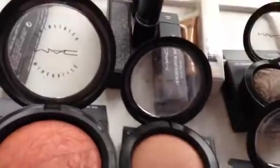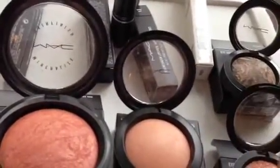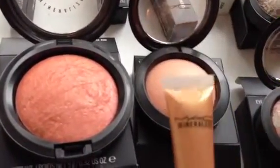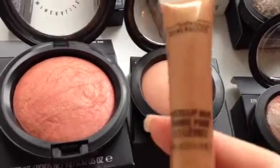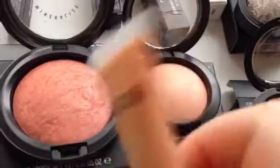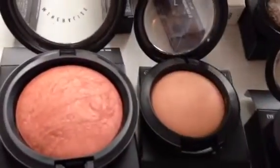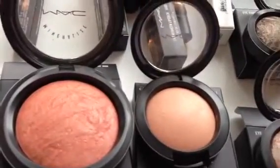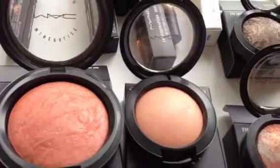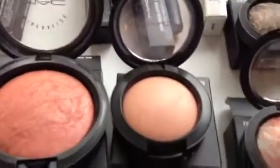And then one other final product before I show you the swatches is of something new. This is one of the tinted lip balms. This is a Mineralize tinted lip balm from MAC. This is in shade Nice and Simple. So as you can see, it's a really pretty golden bronzy color. And I know a lot of people have been really excited about that. It retails for $19.50, and there were a lot of different shades that were released. So let me show you swatches of those other products I just showed you.